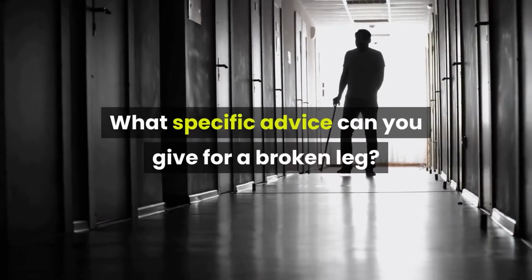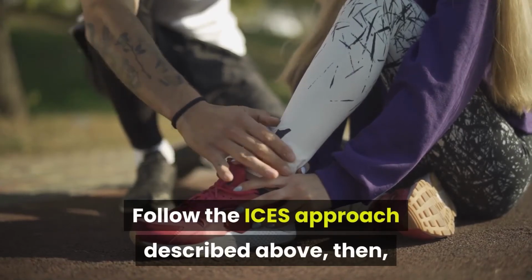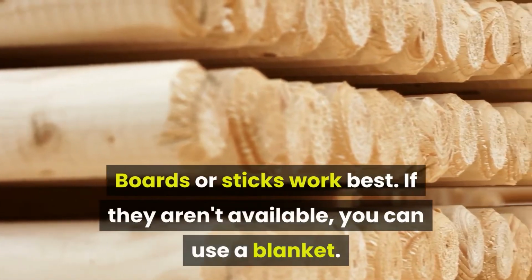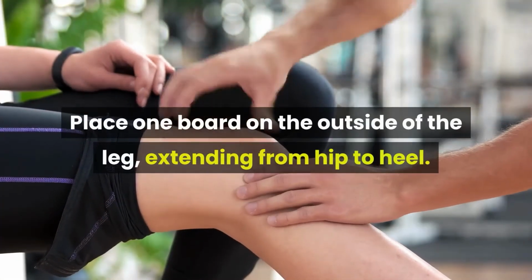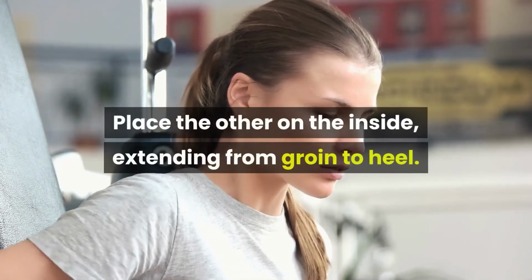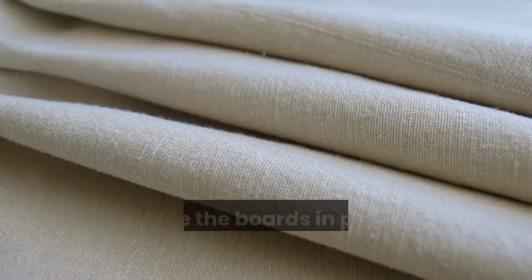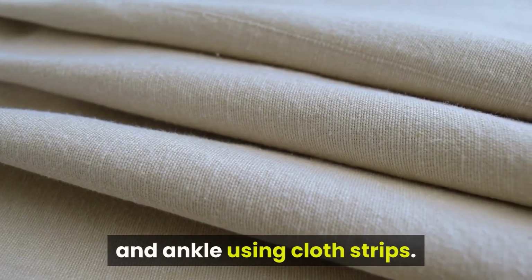What specific advice can you give for a broken leg? Follow the ICES approach described above, then, if the injury is below the knee, make a splint. Boards or sticks work best. If they aren't available, you can use a blanket. Place one board on the outside of the leg, extending from hip to heel. Place the other on the inside, extending from groin to heel. Pad the boards with blankets or pillows to protect the leg. Then tie the boards in place at the groin, thigh, knee, and ankle using cloth strips.